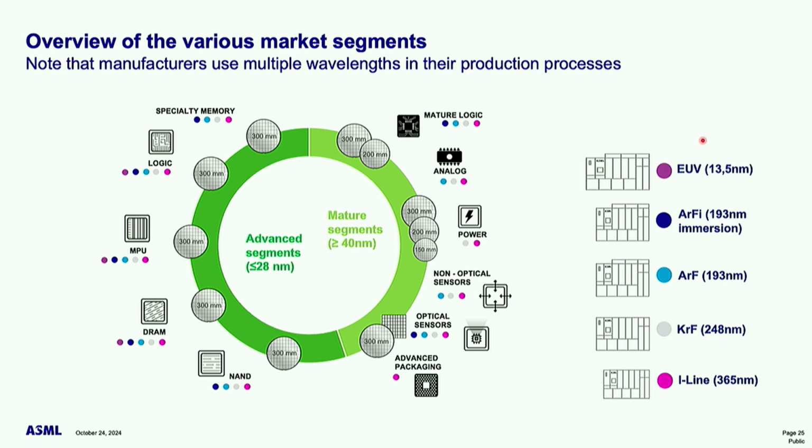Here I'm showing that I don't want to leave you with the idea that all these 80 layers are made only with the most advanced tools, because you already saw that the bottom layers are the ones that are the finest resolution, and the top layers are much rougher, are much larger dimensions. So for every layer, the manufacturers will use the tools that are appropriate for that layer, and here you see, depending on the market segment, what are the typical tools that they use.